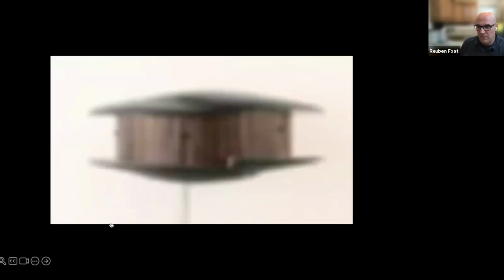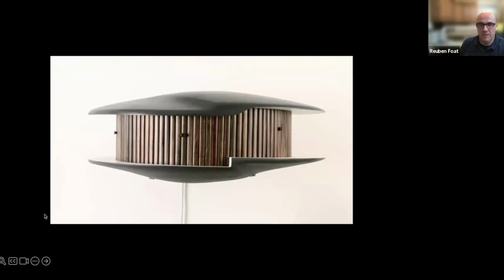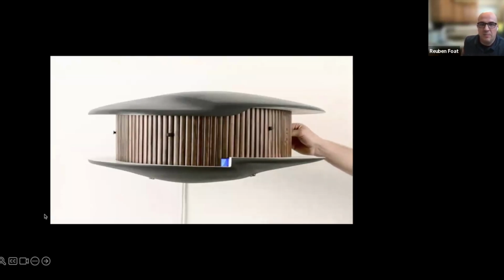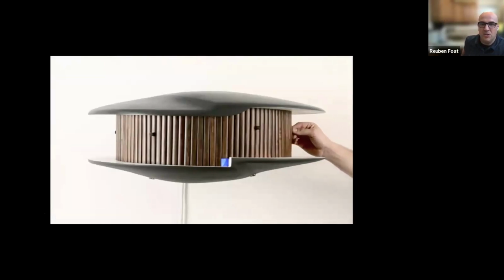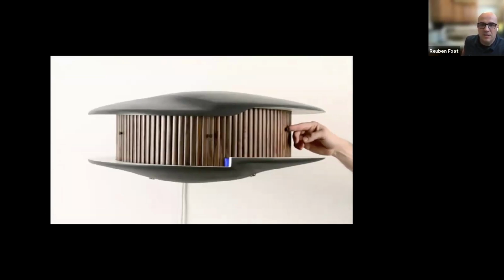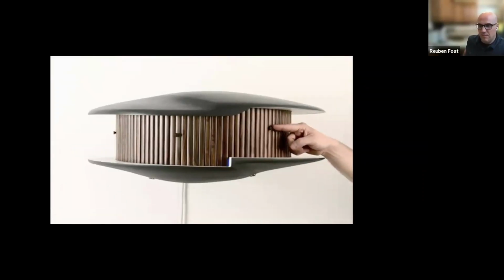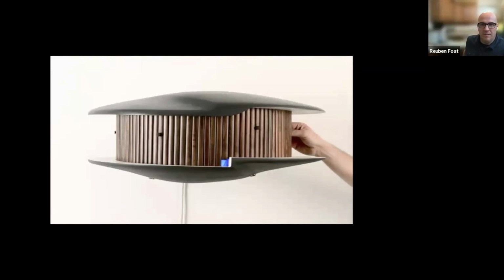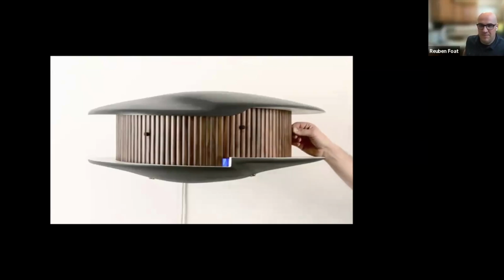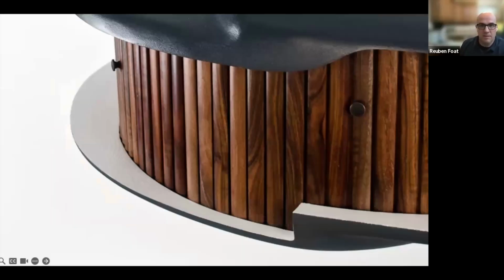Let's see if I can get this video to play. So this cabinet, the slats would slide up a track around the back and then just drop an inch or so in the front. And so to gain access to the interior, you had to continuously engage with the cabinet. So it's called glimpse. There's a detail of that cabinet there.